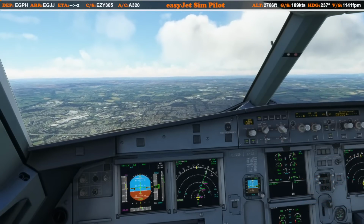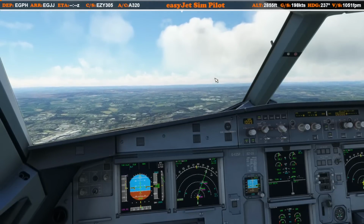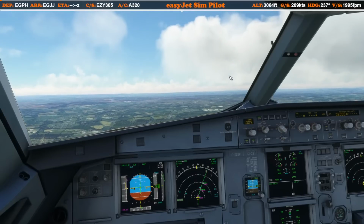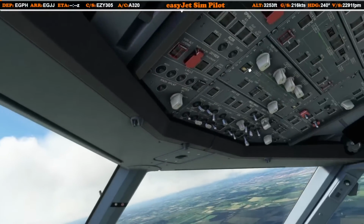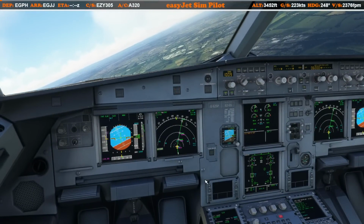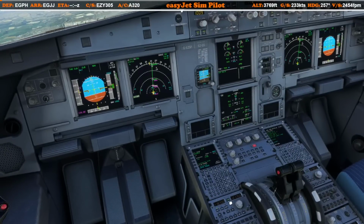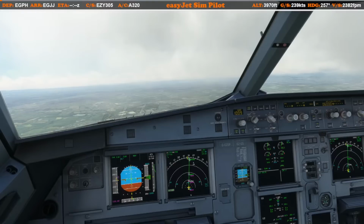S-speed, flaps 0, spoilers disarmed. Don't you just love school holidays? Okay, what I'm going to do is I've come off frequency and I'll contact ATC and tell them we've just come off frequency.